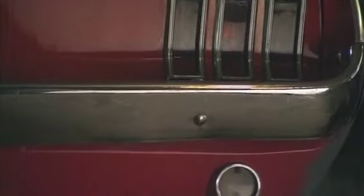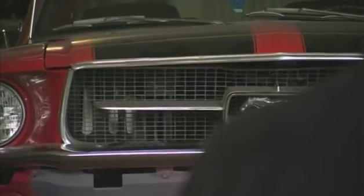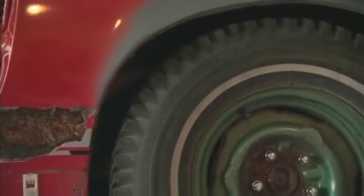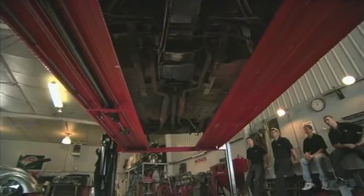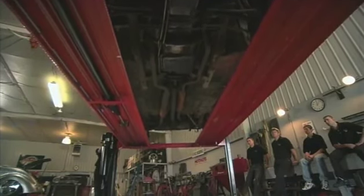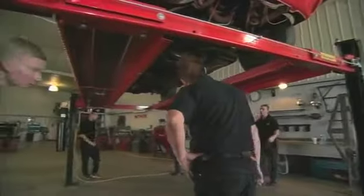eBay Motors wants to build a car. The task: find an old wreck online, restore it using parts found on the eBay Motors website, and turn this old pony into a killer street machine in 4 months. eBay Motors will unveil the final project at the world-famous SEMA show in Las Vegas, but that's 16 weeks away.